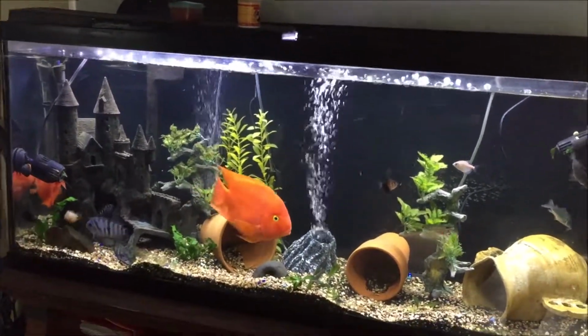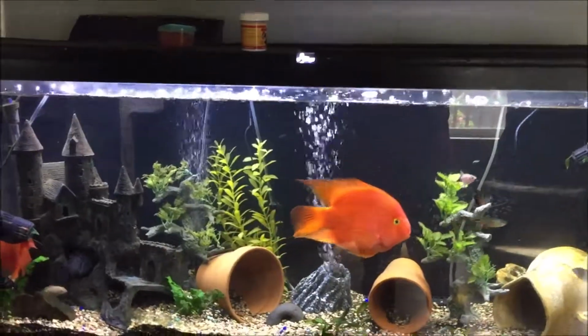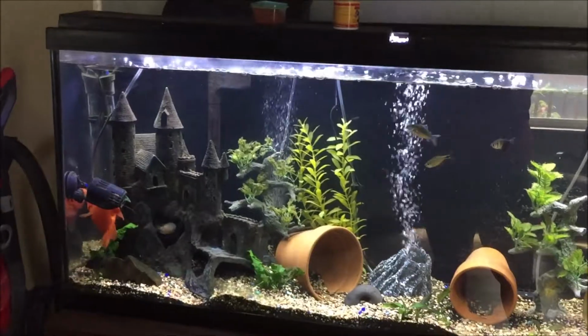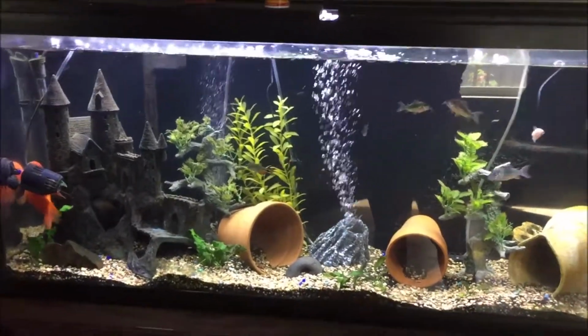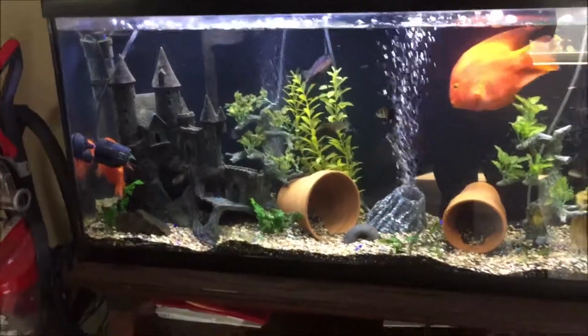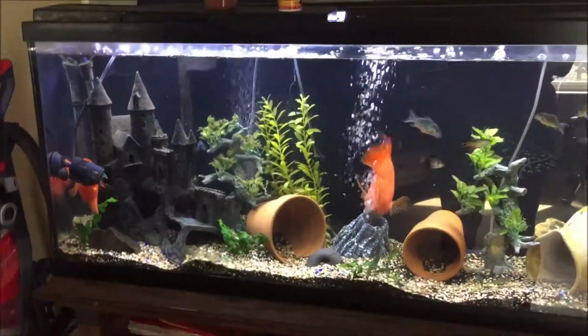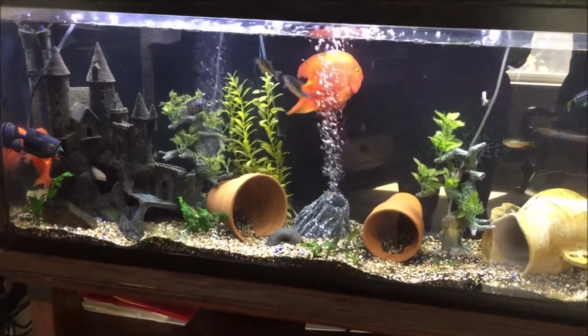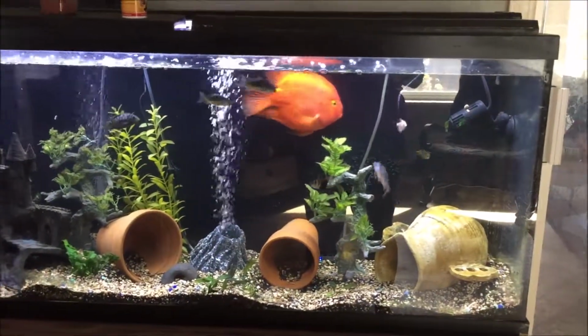I had my small plecos. I don't know what happened to them. I'm thinking they were just not great. They were from Petco, so I don't know. I want to go to Petco soon to see if they have any fish that I could take. Sometimes they have fish that have been given away, from people like me.